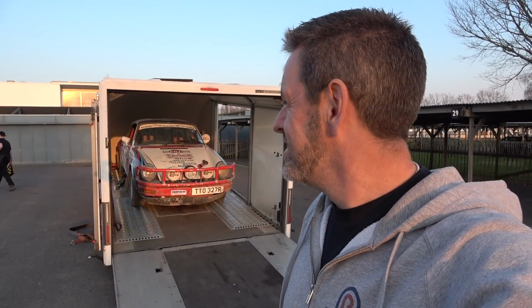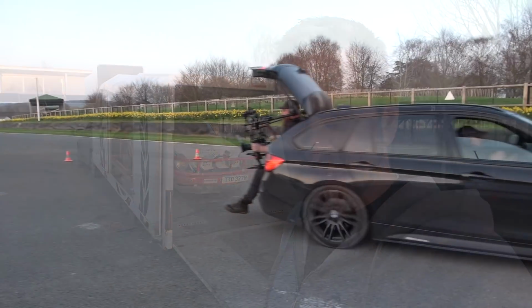But I'm going to leave you with the sexy shots we're going to get of this in the golden hour here at Goodwood. Such a special place.